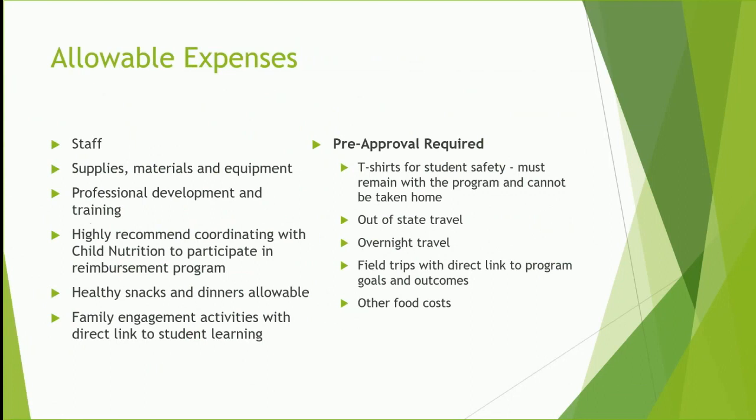Out-of-state travel and overnight travel require pre-approval, but we do encourage you to try to find something that's in-state. We have a lot of great professional development opportunities here before doing out-of-state travel. Field trips require pre-approval, and we'll go over the way you can get all your field trips approved for the year, but those field trips need to have a direct link to program goals and outcomes, something that supports academic success. We'll go over some field trips that would not be allowable.